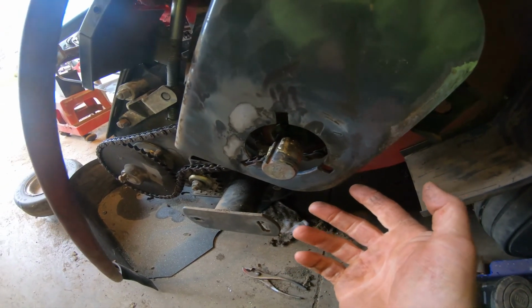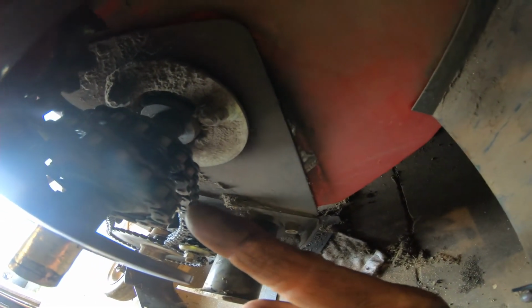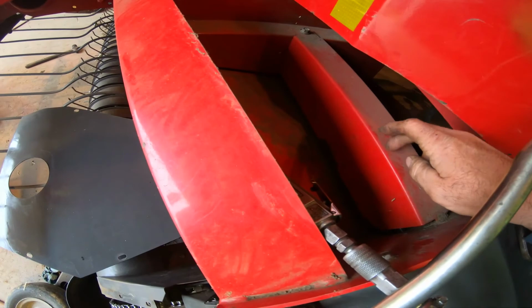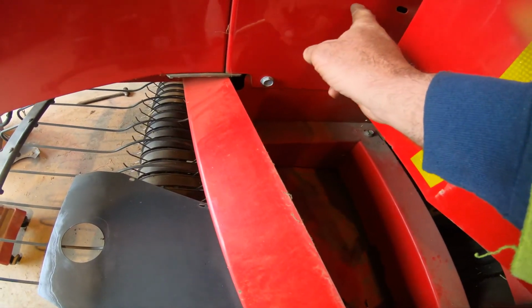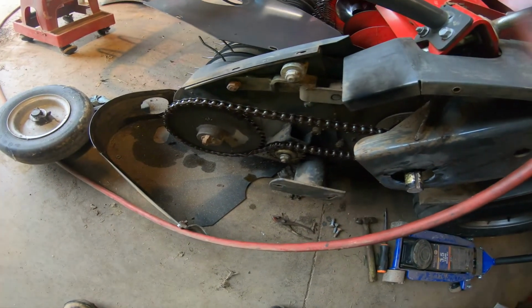Maybe we saved a few bucks, I don't know. Like I said, this is the drive side. There's two chains in there, if you can see those. There's a shaft that comes across inside of here that runs from these chains in here that I've showed you before.